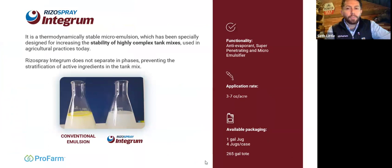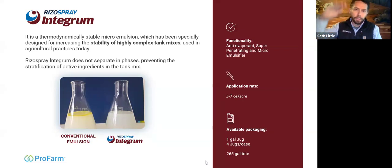Integrum is probably my favorite product of all of ours. This creates a microemulsion in the spray tank. So this picture down here, Integrum on the right-hand side. I've done this. I should have brought it with me today, but I did it here at home. I took Dynamic, I took a generic MSO, and I took Integrum, and I mixed them up. This was back in April, I think, and I still have all the jars. The Integrum is still in solution. The oil has not separated out into that layer that you see on the left-hand side.